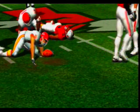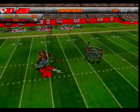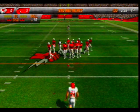Is there on the stop at the 47. You can't have a good running attack without blocking. But blocking alone won't get you what you need. You got to have a back who can find the holes when they're there. Ball on their own 47.